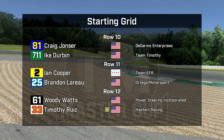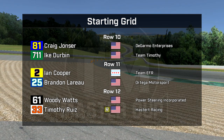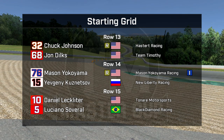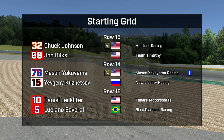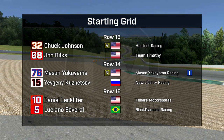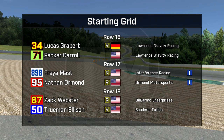Ian Cooper heads up row 11, and Brandon LaRoe flanks them. Woody Watts, the second promoter's option, and Timothy Ruiz, who's having a great season so far. Chuck Johnson and John Dilks in row 13. Mason Yokoyama, Independence Trophy contender, and Yevgeny Kuznetsov in row 14. Great effort from Daniel Lechleiter to qualify 29th, and Luciano Savaral. What's he doing back there in 30th on the grid? Big disappointment from the Brazilian.